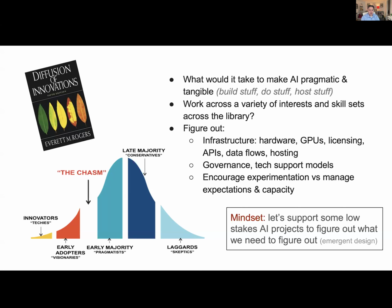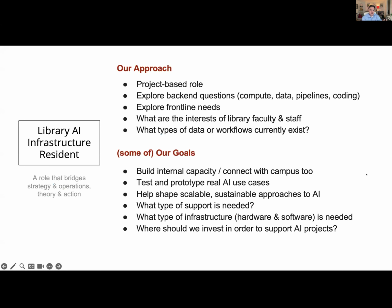So it kind of boils down to this mindset of let's support some low stakes AI projects, figure out what we need to figure out. So it becomes kind of emergent that by hosting some projects, then we start to answer these questions and figure out what other questions we need to ask and so forth. And that gets us to this kind of a thing.